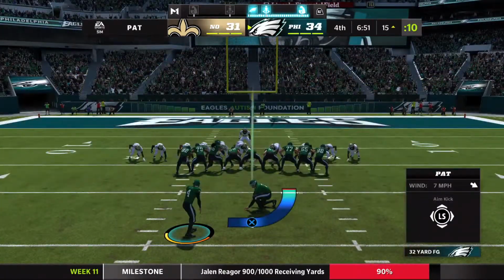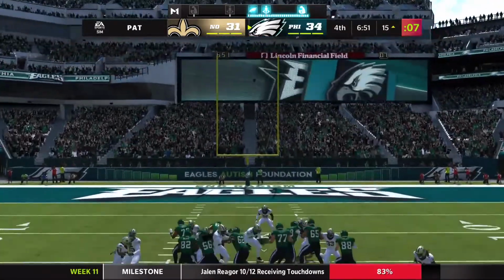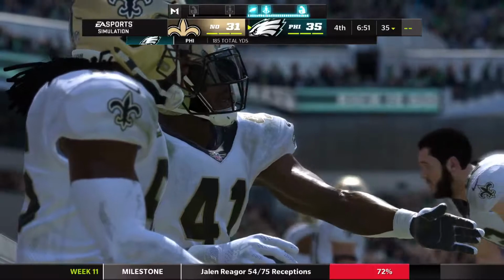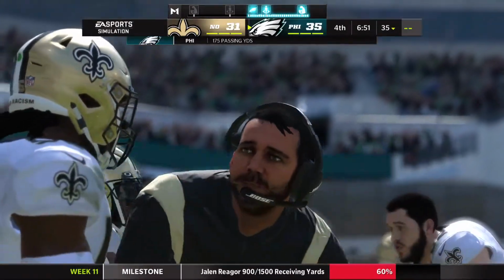Elliott on for the extra point. And that will make this a 4-point game. That drive started on their own 25. 2 plays, 75 yards later, into the end zone.